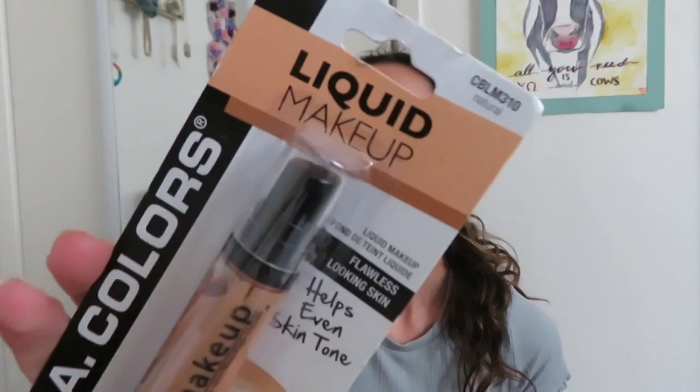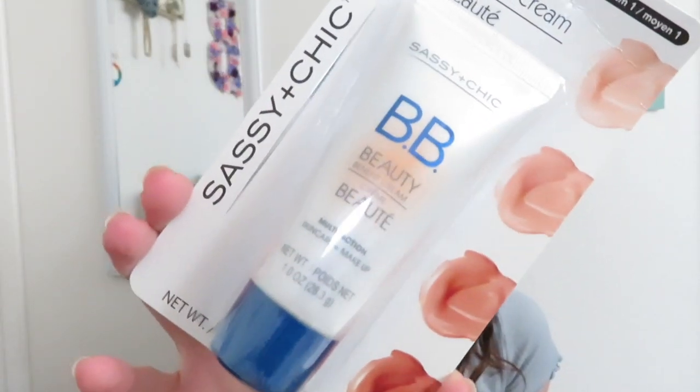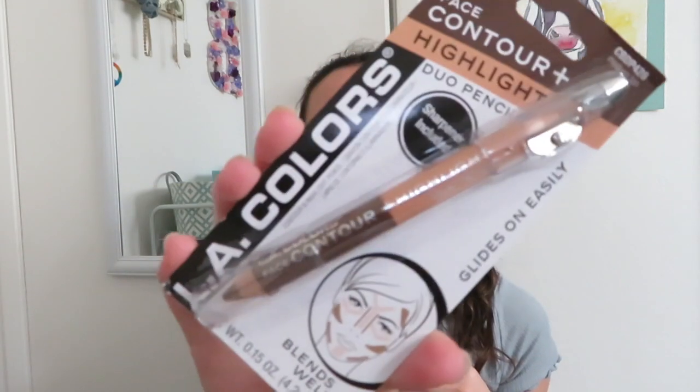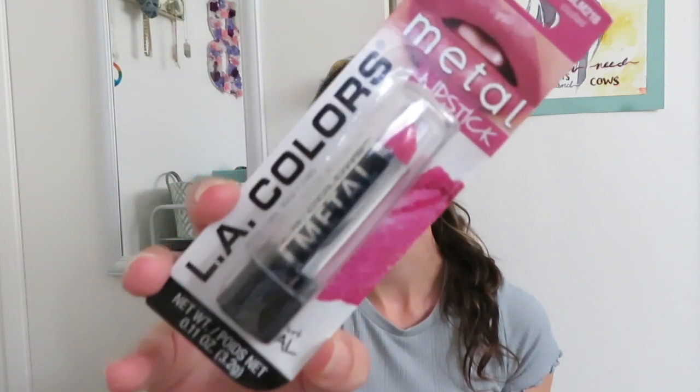So I got this liquid makeup, this foundation, in the color Natural. I don't really know. They only had two options, I think, from what I remember. And then I also got this BB cream in a color medium. I've never even used BB cream, so I don't know, I just went and picked. I got this liquid eyeliner. This is the mascara that I got. I got these two eyeshadows, so I figured I would use both. I got a brow tint, a contour and highlight duo pencil, and this metallic lipstick.